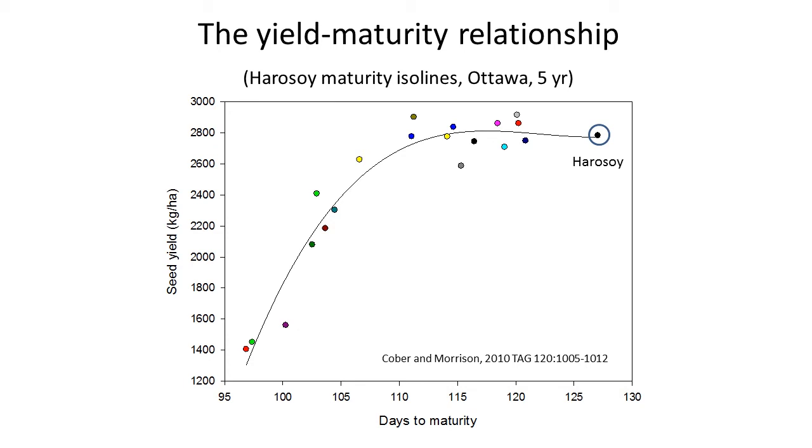And yield is what we're looking at here. In this study, we grew Haro Soy, which is the latest maturing variety on the graph, and 19 other earlier varieties, isolines, that were developed by crossing in early genes. This is showing the 5-year mean results for maturity and for yield. As a result of back-crossing in those earlier genes, we went from 128 days for Haro Soy to 97 days for the earliest isoline. Looking at the yield values at Ottawa, we can go from 128 days, which is Haro Soy, down to about 112 days without any yield loss.